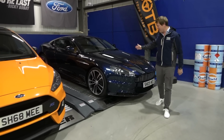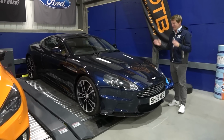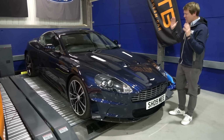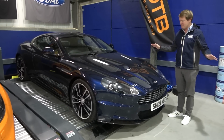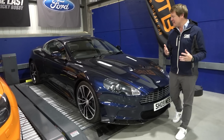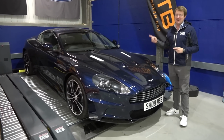Let's come over to the car in question, the stunning Aston Martin DBS. And I know what you're thinking, why would I do this? Because this is one of the best looking cars ever, one of the most beautiful Aston Martins. It was also a Bond car, and the icing on the cake is that it's in midnight blue.